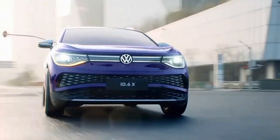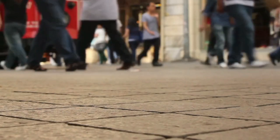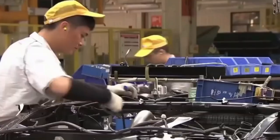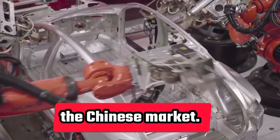Why is the ID.6 not selling outside China? We're sure by now you're lost in thoughts trying to figure out why Volkswagen has decided to sell this car only within the confines of the People's Republic of China. A perfect excuse would be that Volkswagen now has access to a number of car manufacturing plants in China due to its partnership with Geely. So it's a lot easier and cheaper to manufacture in China for the Chinese market.